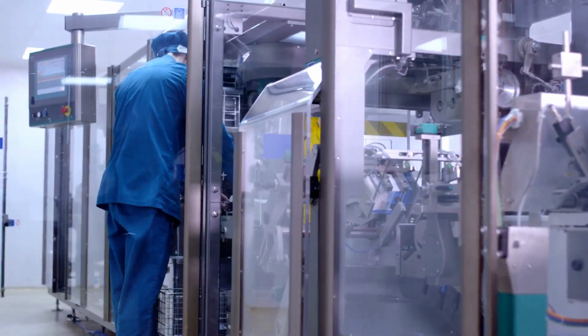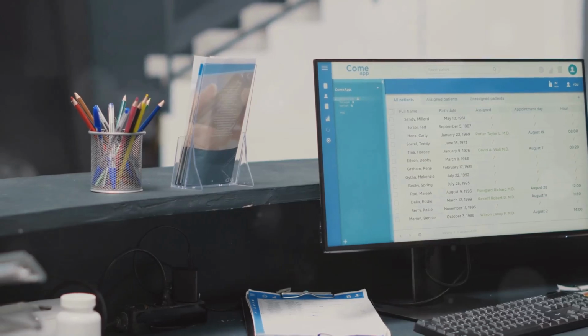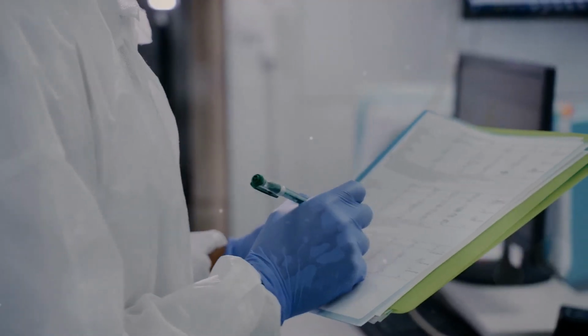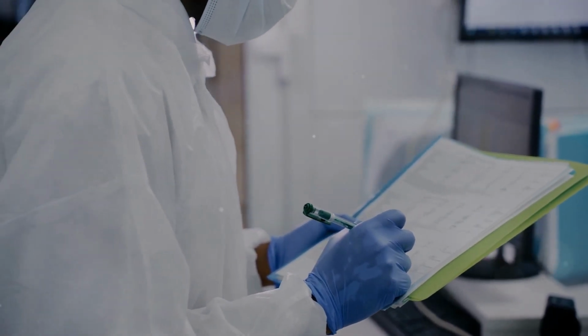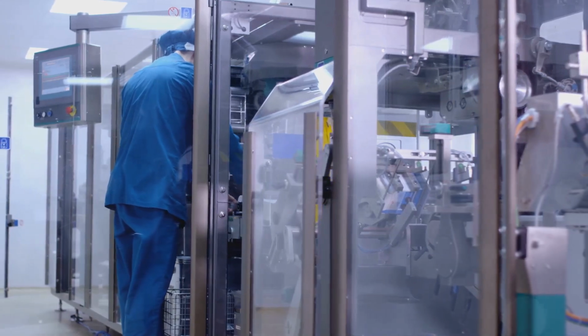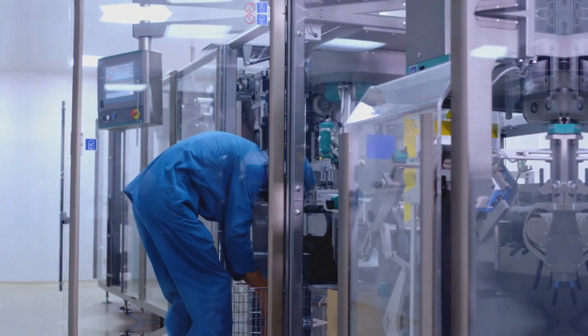Preventive maintenance scheduling. Maintenance planning automates the scheduling of preventive maintenance tasks based on equipment usage and manufacturer recommendations. Maintenance logs keeps detailed logs of all preventive maintenance activities, including performed tasks and outcomes. Issue tracking identifies and tracks potential issues before they lead to equipment failures or non-compliance.